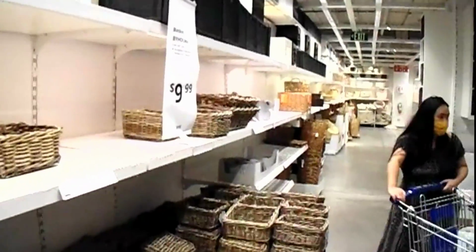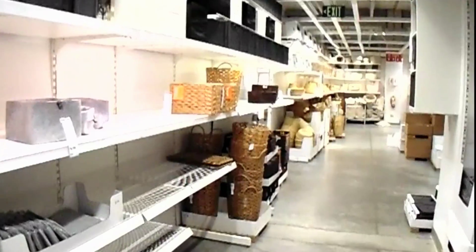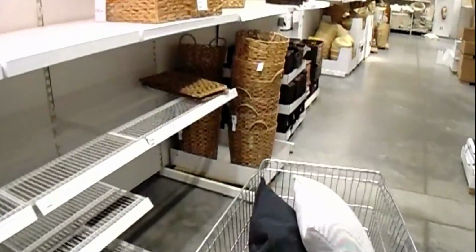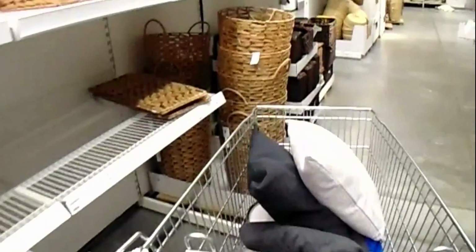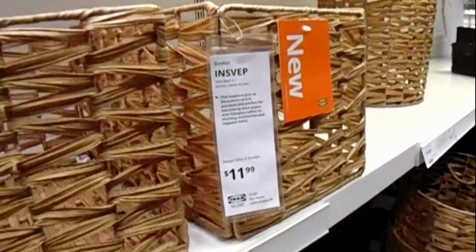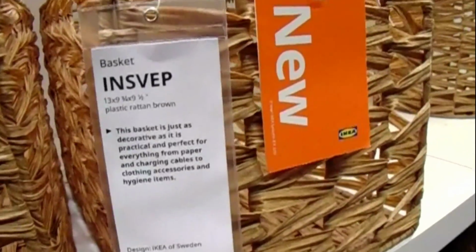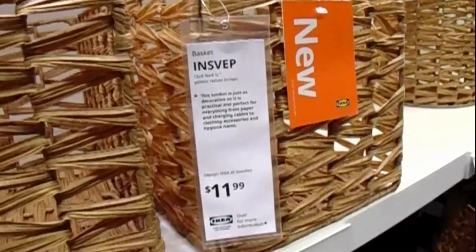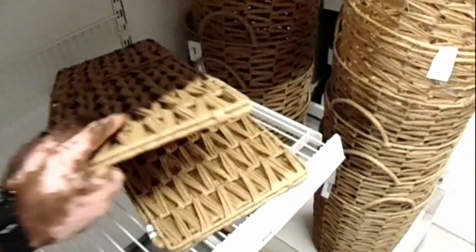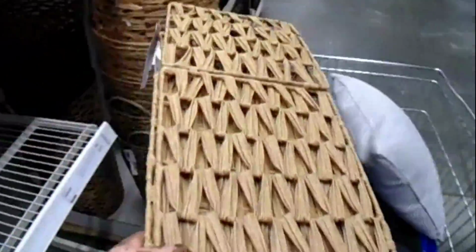Okay, so now we're over here at the basket section. I do have a pantry in my kitchen that will pretty much work perfectly. These baskets here, let me see. Oh, folks, a new item. Remember earlier in my early scenes, I pointed at new items? This is a new item. Let's see, Ins Vep, $11.99. Hope I pronounced that correctly, but I doubt it. I think I'm gonna get one, probably 2 of these because they go perfect with what I have set up in my kitchen.